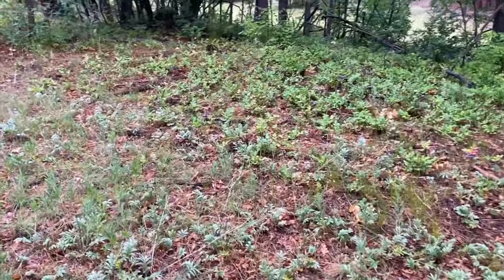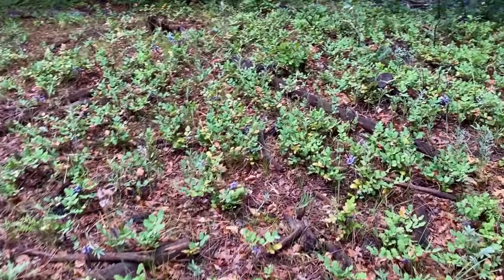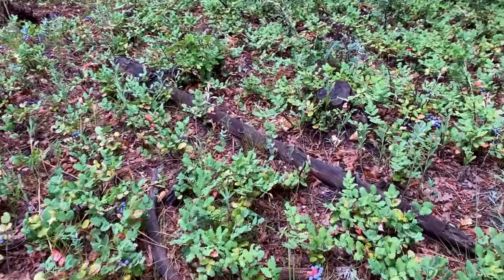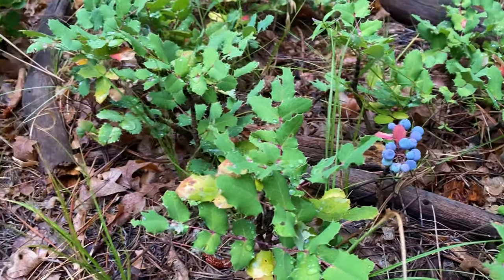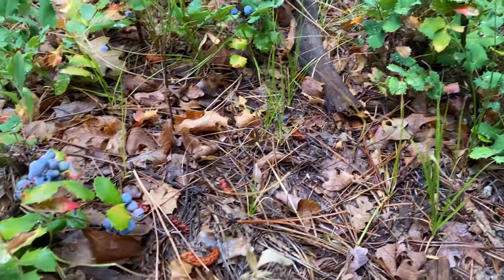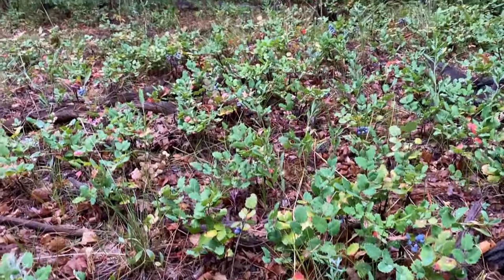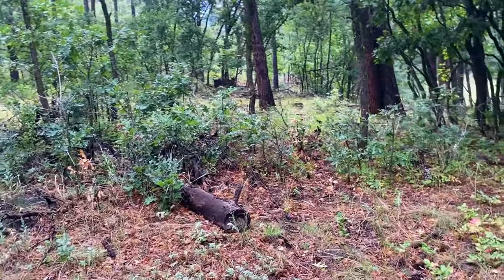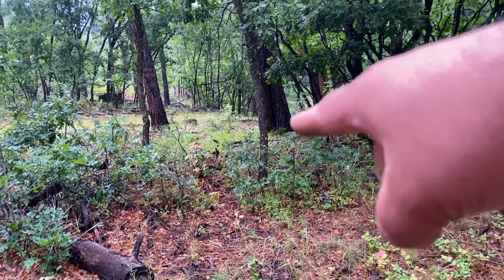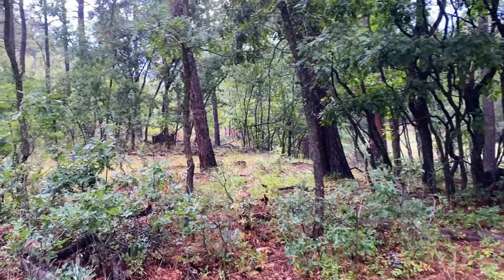So I think they're coming over to eat on these berries to fatten up for winter. So here's a look at what those berries are like. They're just kind of littered all through here. And this makes for perfect eating for any type of bear habitat. But this is the game trail right here. You can kind of make sense of it. Goes right through there and just kind of cuts off back that way.